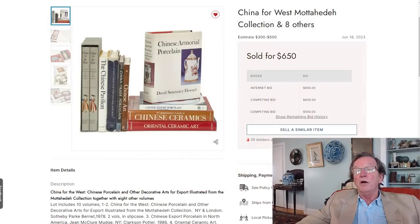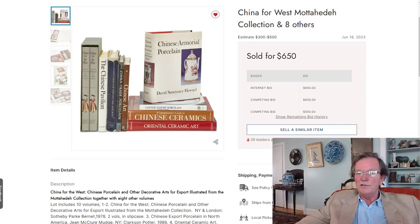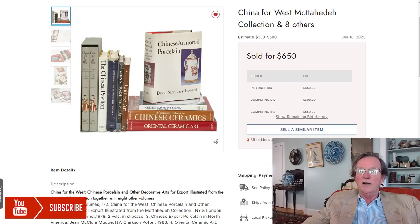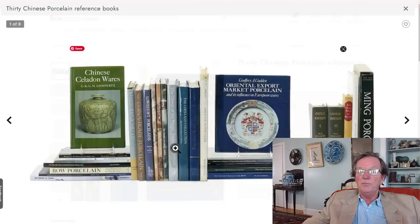And always keep in mind with books that you can get them shipped book rate. And it's very, very inexpensive through the U.S. Postal Service. This probably would have required two boxes, but it would have been peanuts compared to using priority mail and other services through the post office. You know, $20 or something in shipping, little handling charge, and you get all these great books. And the same thing happened here on this lot of books. This was 30 porcelain reference books.